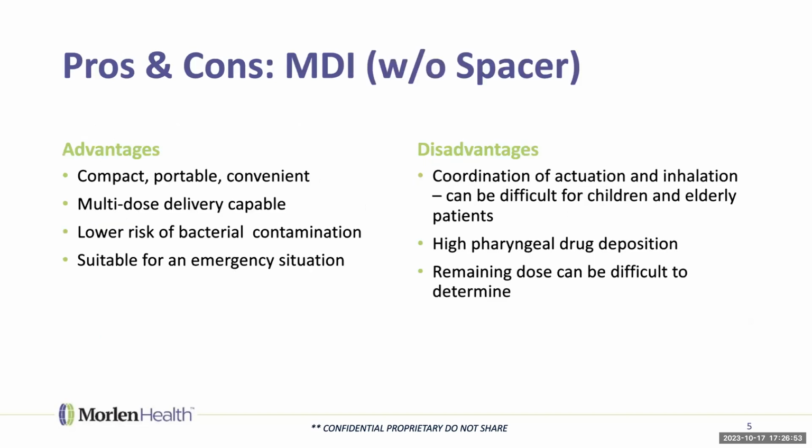Now, there are pros and cons with the MDI, and we'll talk about the pros and cons without the spacer, and then we'll talk about the pros and cons of the MDI with the spacer. So without the spacer, the advantages are it's compact, it's portable, it's convenient, multi-dose delivery capable, so you can have usually about a month or so of doses within a canister. Much lower risk of bacterial contamination, and it's suitable for emergency situations because it has a propellant in there.